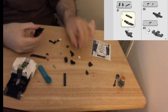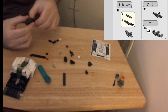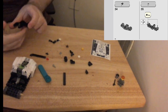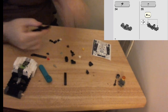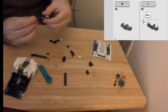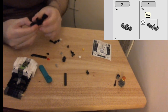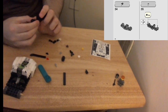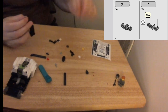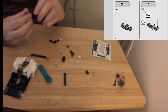And we've passed the halfway point in the instructions, and we still have a few pieces left for bag one. So bag two will probably go together pretty quickly. This is one of the more unique tail fins across the Speed Champions line. More than half of the cars have racing tails, but this car, I've never seen one shaped quite like this.